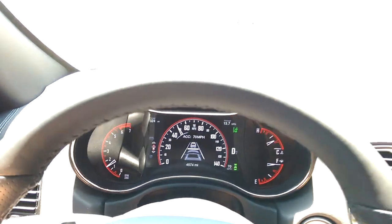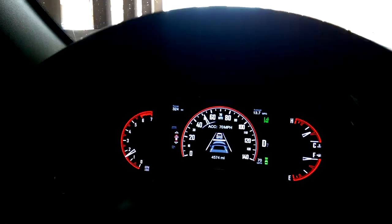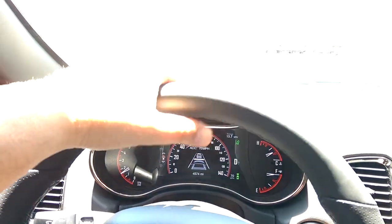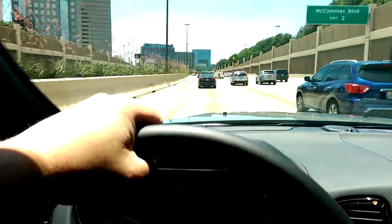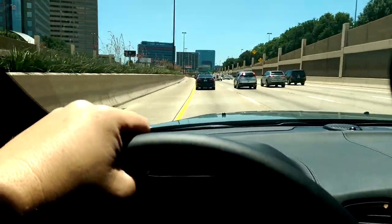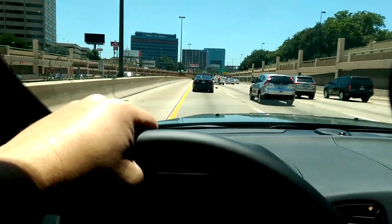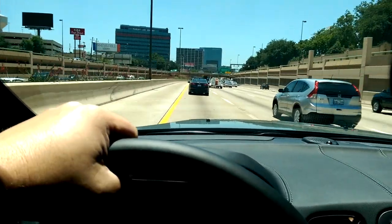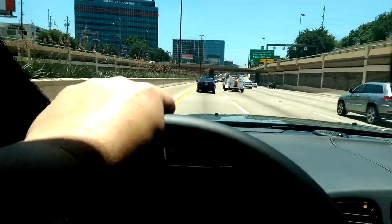I don't have a heads up in here, but I do have a great display in the center. And it's not fully digital, it's only digital in the center. But still, radar cruise in the city, great. Open cruise on the open road, great. This car does it all. And so we're just gonna enjoy this trip through Dallas, and then I'll catch up with you in 100 miles, or when I come across something interesting.